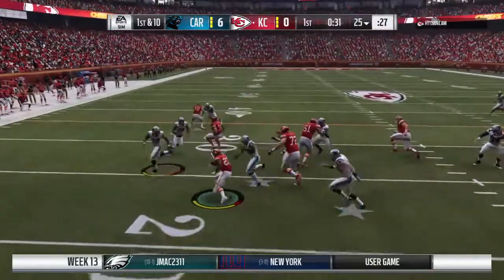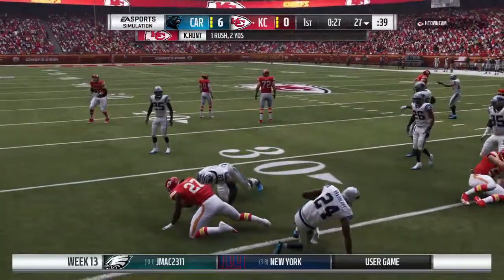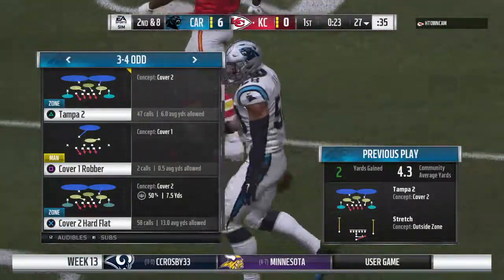A first carry now for Kareem Hunt. And he'll fight forward to about the 27-yard line. Tackle made there by Jordan Hicks.